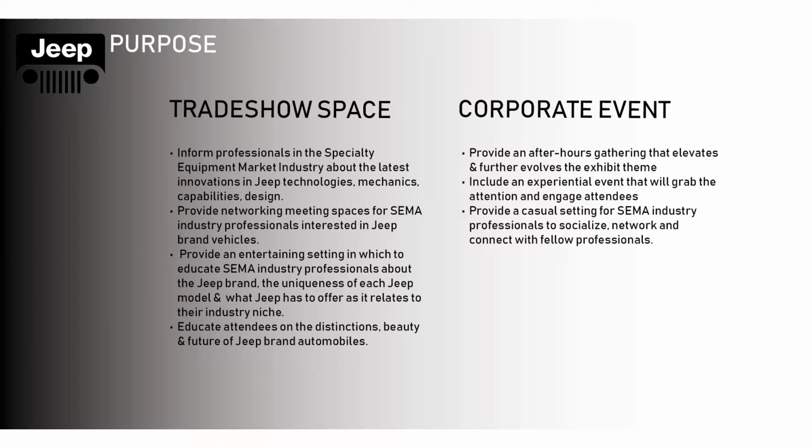The purpose behind the exhibit space is to inform professionals in the specialty equipment market industry about the latest innovations in Jeep technologies, mechanics, capabilities, and designs. Provide networking meeting spaces for SEMA industry professionals interested in Jeep brand vehicles. Provide an entertaining setting in which to educate SEMA industry professionals about the Jeep brand, the uniqueness of each Jeep model, and what Jeep has to offer as it relates to their industry niche, and educate attendees on the distinctions, beauty, and future of Jeep brand automobiles.